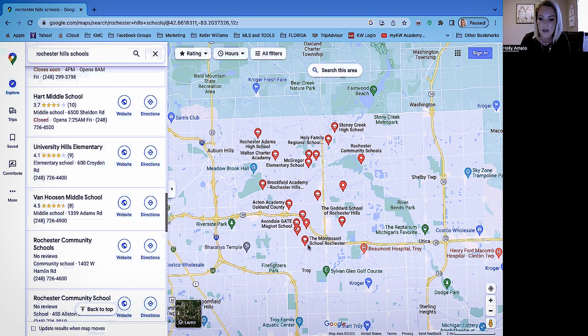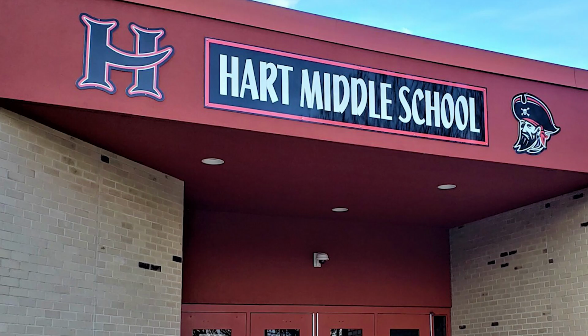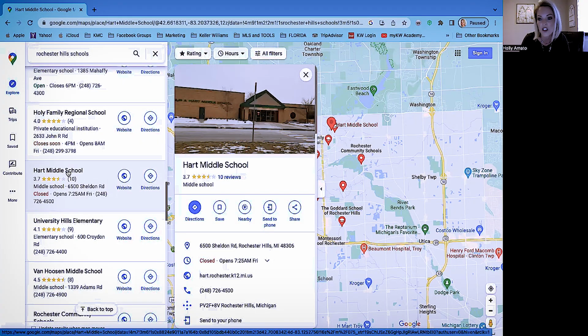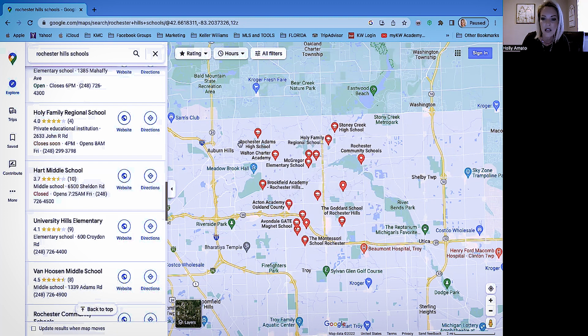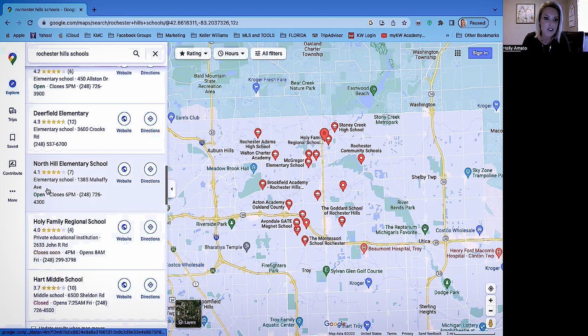Montessori school, right here at the southern end, actually closer to Avondale. But let's see, a few other schools I wanted to show you. Hart Middle School. Let's see if we can get it to open up. Okay, they're also on Sheldon. So that's kind of a popular area right now, which makes a lot of sense. A lot of times they're right next to each other because school districts will buy a big plot of land and put more than one school there so they can get the best use of the land.